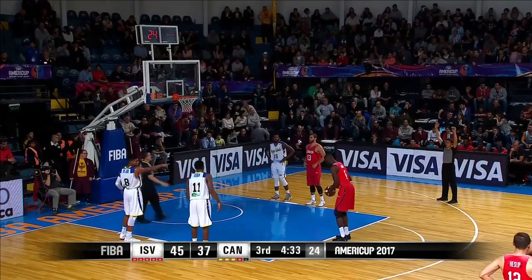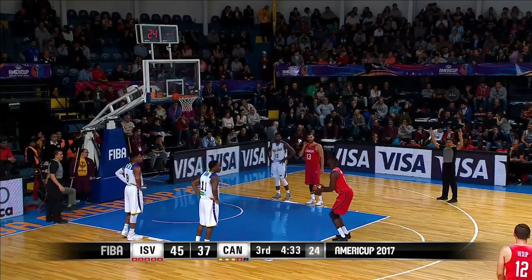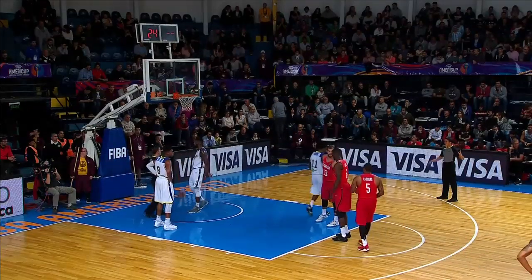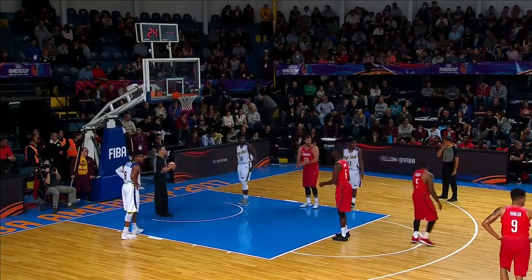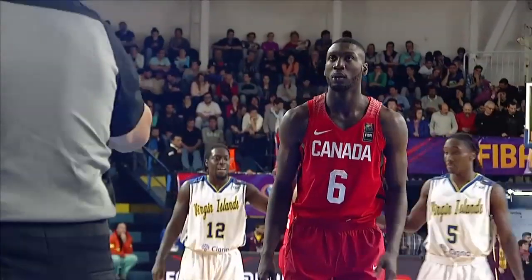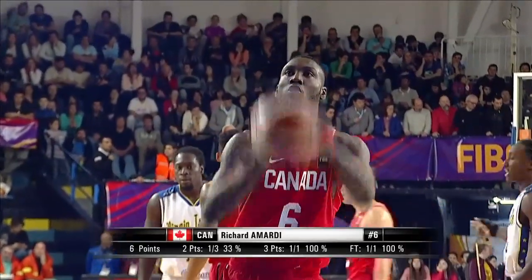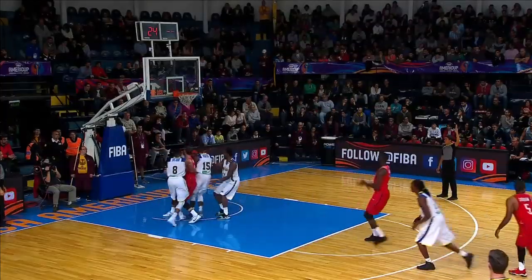And this is a very difficult time for the Virgin Islands to survive, but Canada is not taking advantage of it. They did in the first half, though. In the first quarter, they ended up losing the quarter by only 4 after they were down by 9. And right now they are down by 8. Let's see how it goes at the end of the quarter.